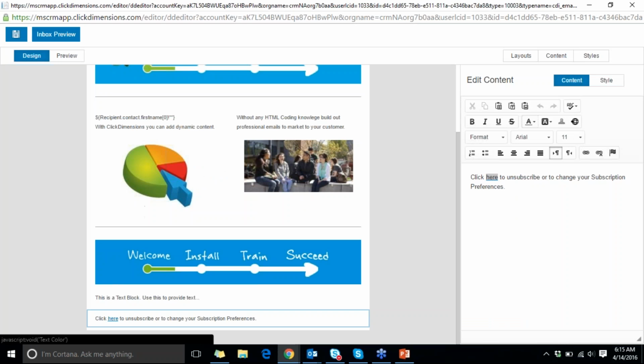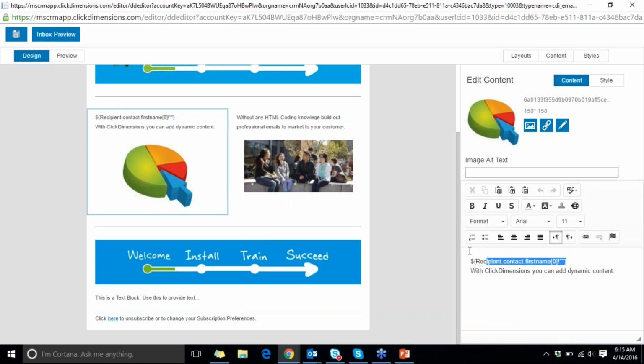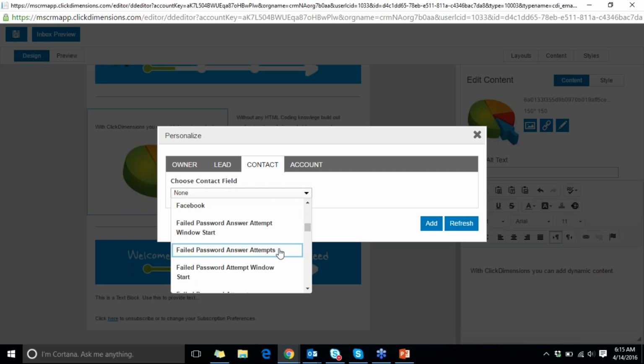Now, beyond that, we also have our dynamic content. Because we're inside of CRM, dynamic content is extremely easy to use. Basically, we're accessing your CRM data. So we have this little person icon. It's going to open up these 4 entities: owner, lead, contact, or account. Within those 4 entities, you can pull any field, whether it be custom or standard.